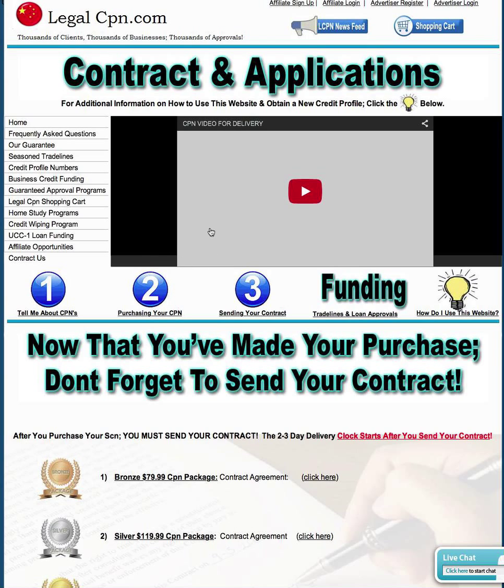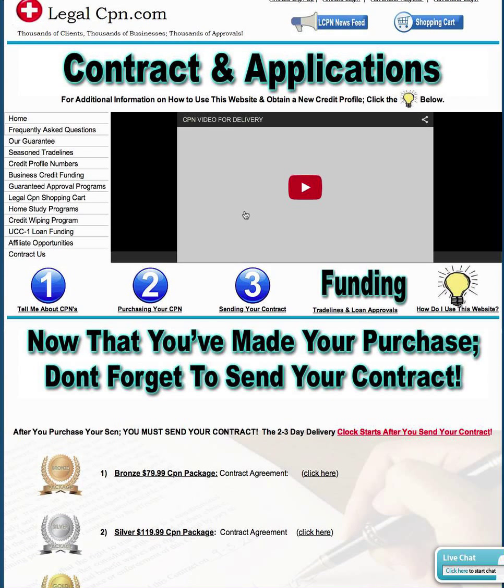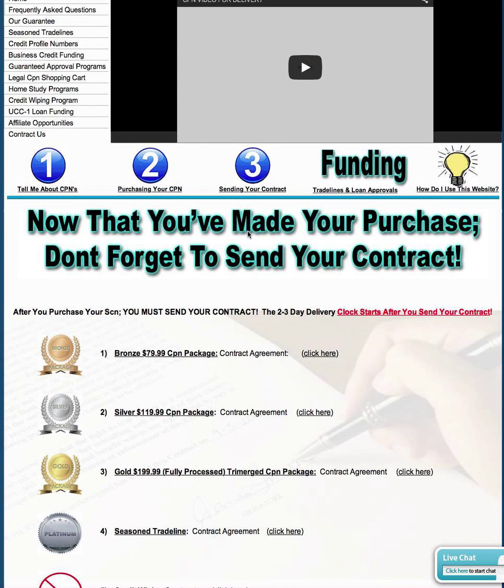Put in your correct name, your correct address associated to your name. Put in a credit card number that's associated to your address and your name, and you're going to get a successful payment. Then after that, you come over here, click button number 3, and you end up at the contracts and applications page.